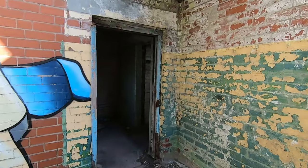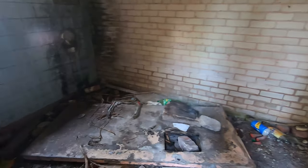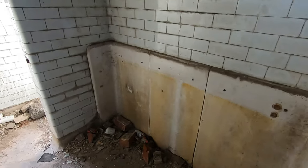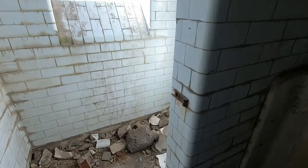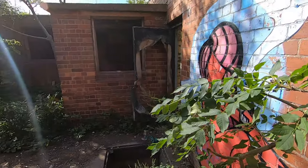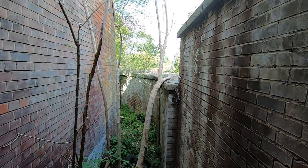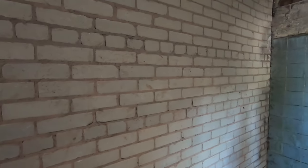So let's have a little wander, see what we've got in here. So a door, another tiled area. Oh, we've got ourselves a urinal and another toilet and a yard area on the outside. So looking out now, we're at the side of the building where we first started off, where all those burnt out rooms were. So that's the other side of that wall.